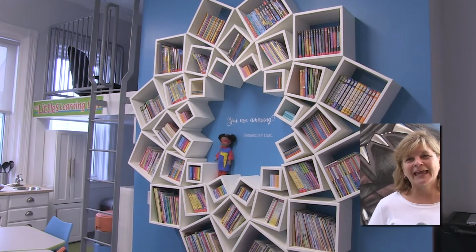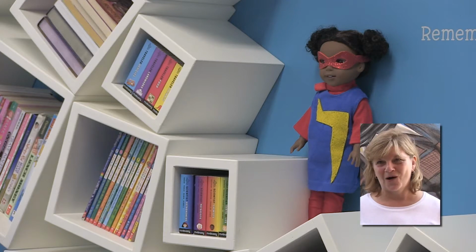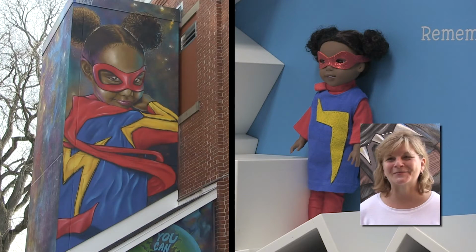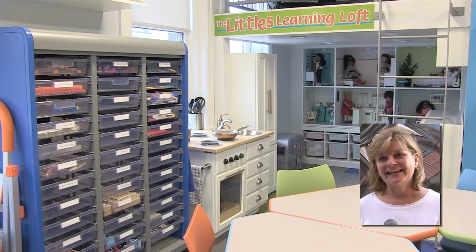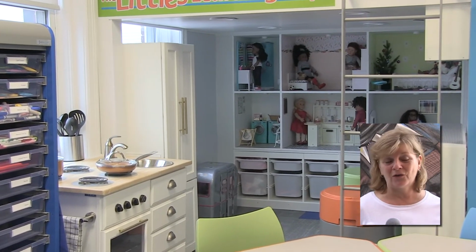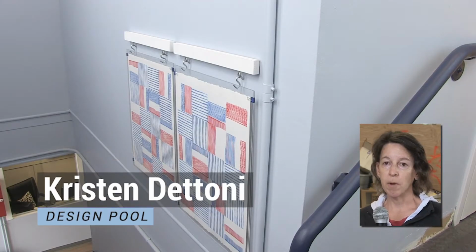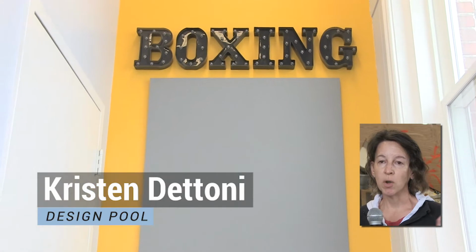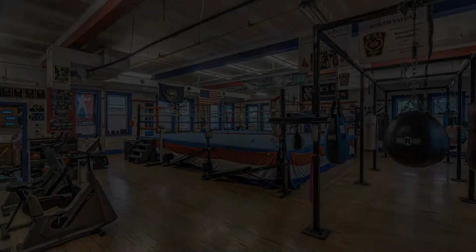I ended up doing a special bookcase art piece wall that I kept hidden for quite some time. And we have a loft that we put in, and it's called the Littles Learning Loft. And there's kind of some special elements in there with the big built-in dollhouse with the American Girl dolls and all the furniture. When you're heading upstairs, heading towards the boxing ring, we have marquee boxing letters, and then we also put a cork board.